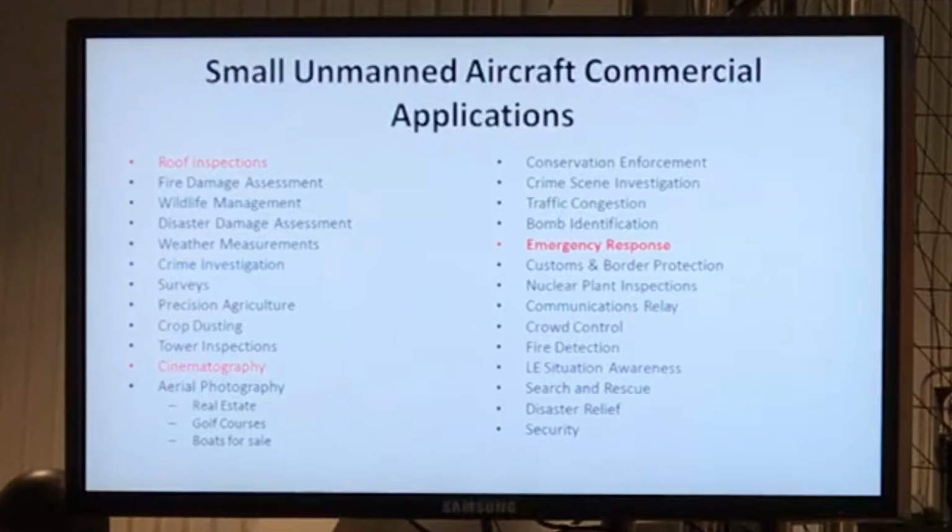Okay, I want everybody to memorize all of these right now. Everybody got it? There's a test on this. All right, let's take a look at a couple of these I highlighted in red.